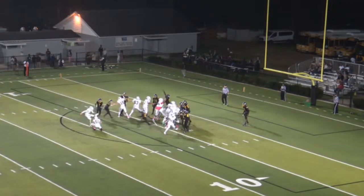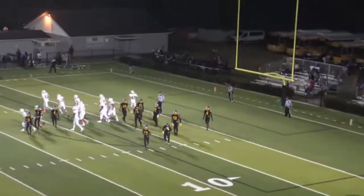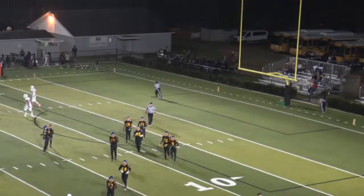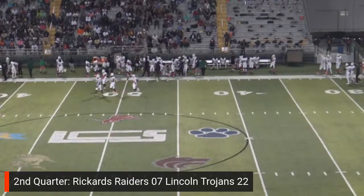Rickards gets the ball to start the second half. The kick is good. 2 minutes and 31 seconds left. The score. Lincoln Trojans 22. Rickards Raiders 7.